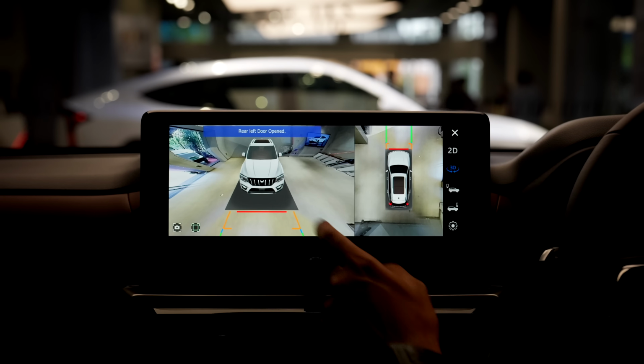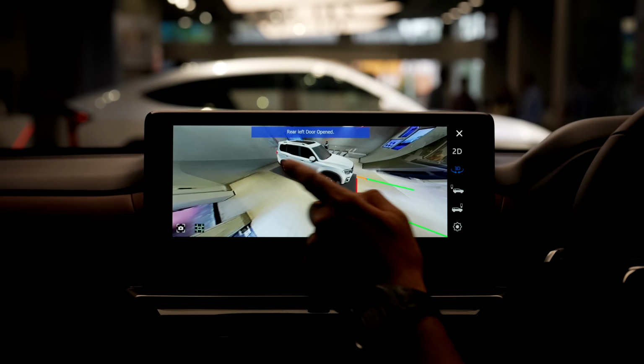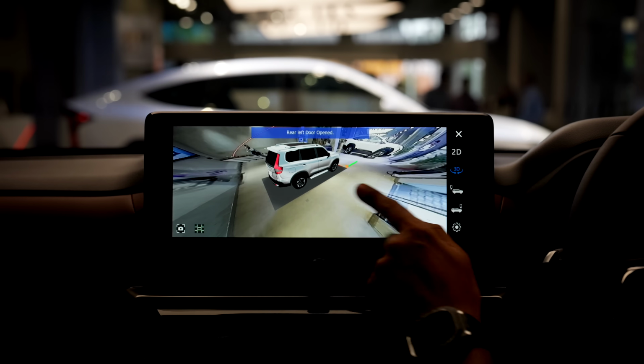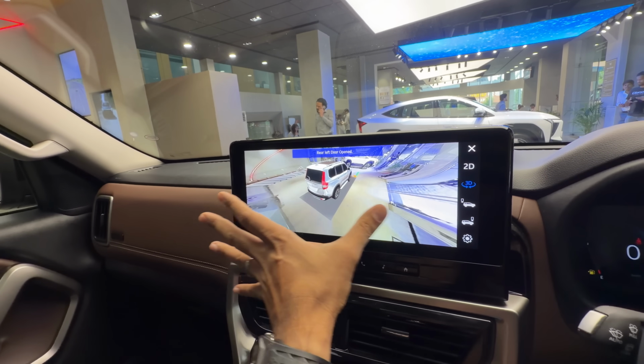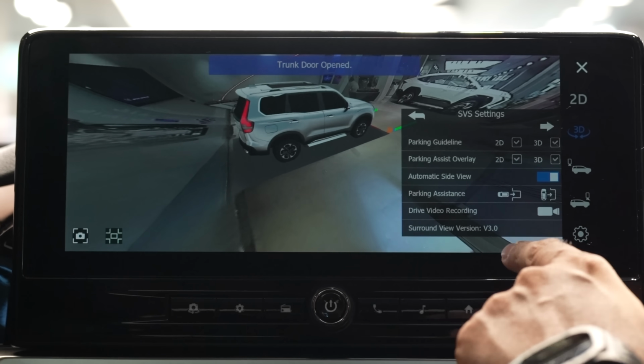And then there's obviously the 3D view, which shows a white car, which is not accurate because the car I'm in is not white, but at least it shows it has a sunroof. And this software is not fluid enough. Let me get into the wide view. You can actually screen record. That's not all. You can also record a video.